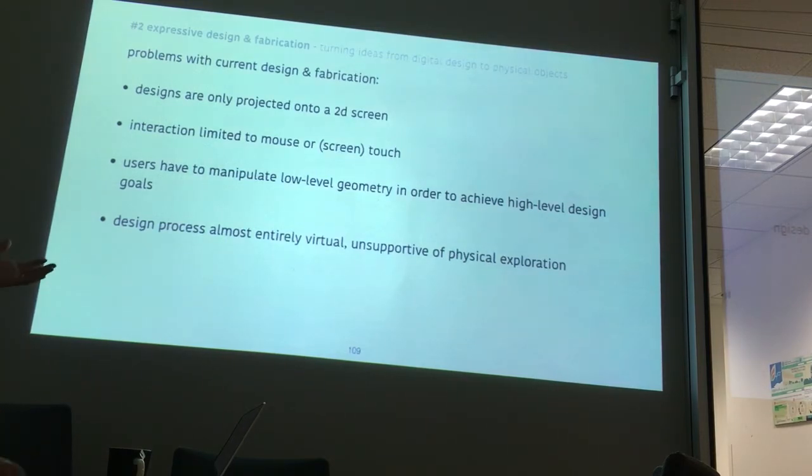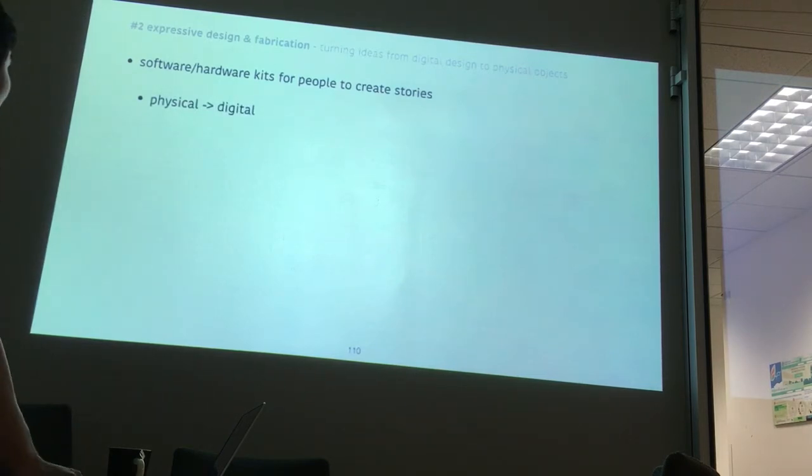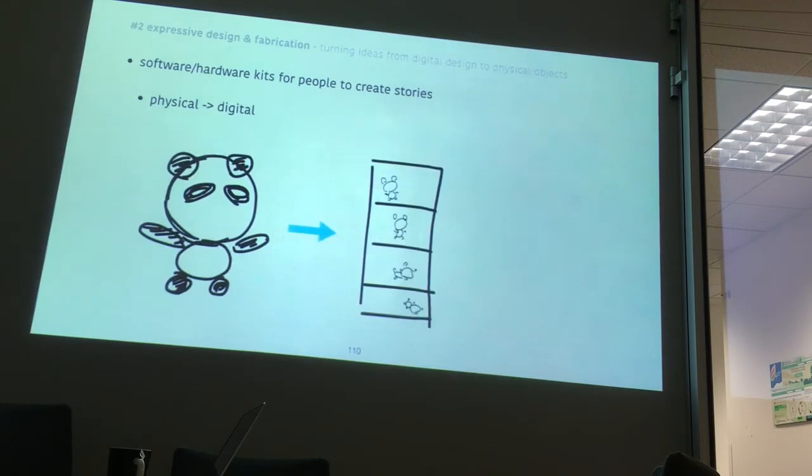So by tackling these existing HCI problems in design and fabrication, we can provide software or hardware kits for people to create stories. So first, we can create stories from physical means to digital forms. For example, this is a way of creating stop-motion stories by first handcrafting the character and then manipulating the character, capturing the motion and the storyline into digital form.